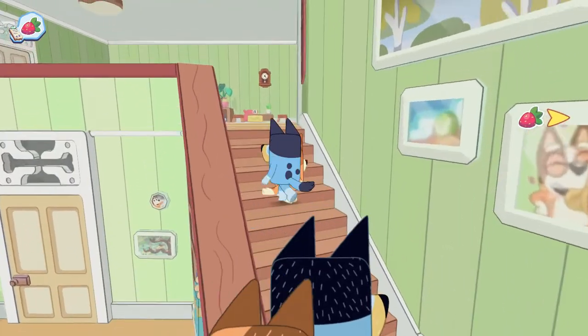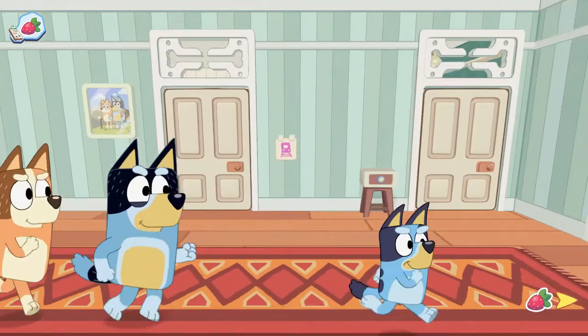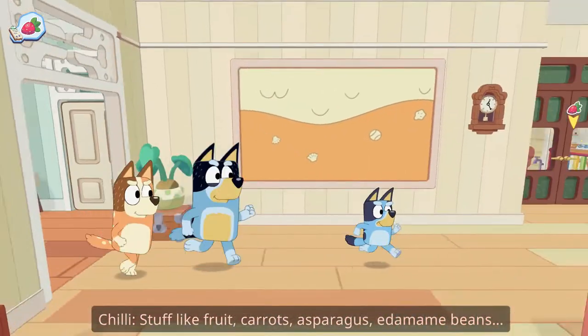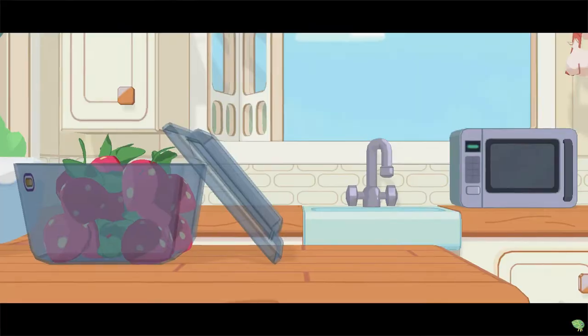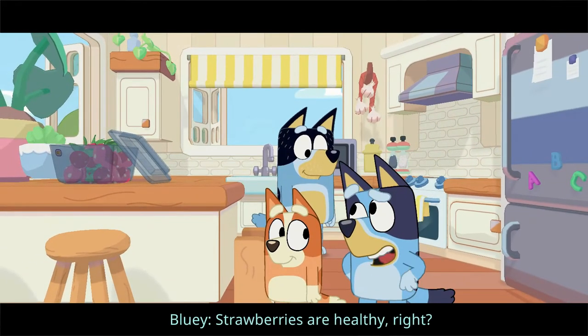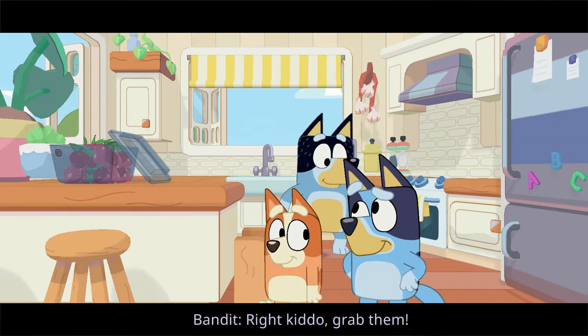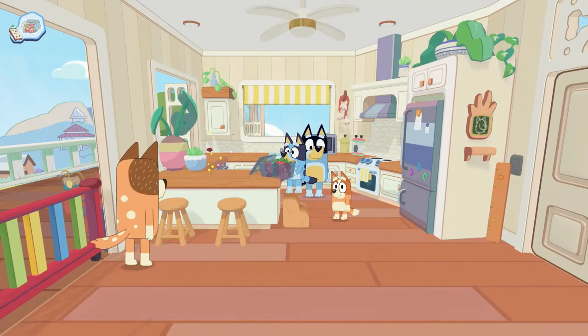What healthy things will Chattermax eat? Stuff like fruit, carrots, asparagus, edamame beans. Carrot. Oh. Strawberries are healthy, right? Right, kiddo. Grab them. Good job. Strawberry secured. Let's feed them to Chattermax.